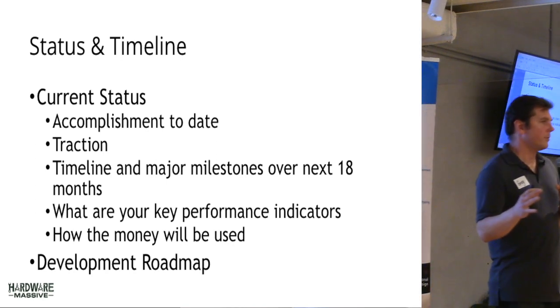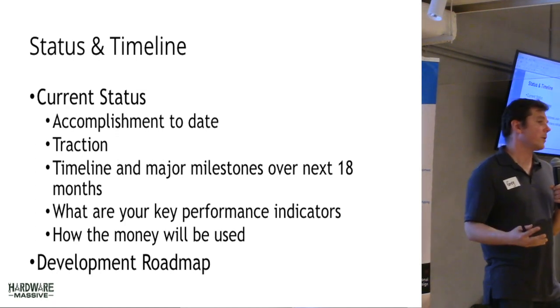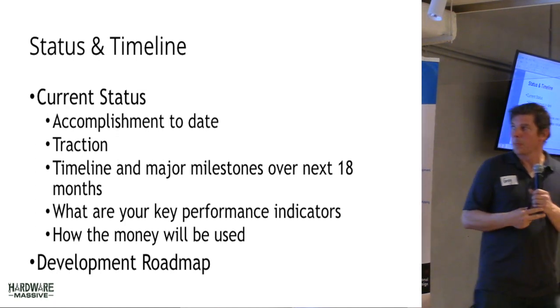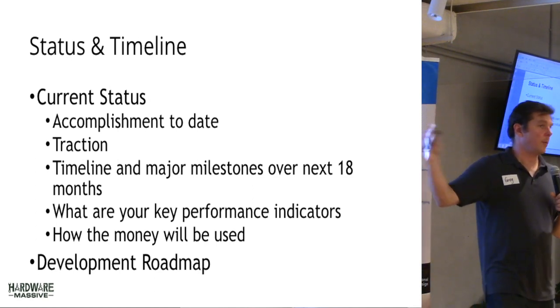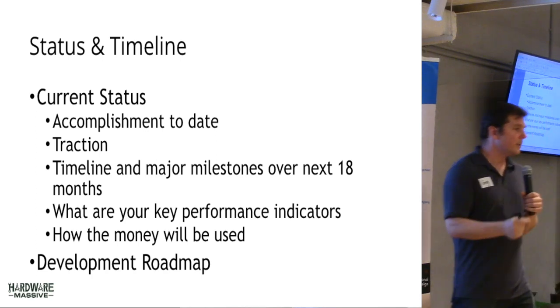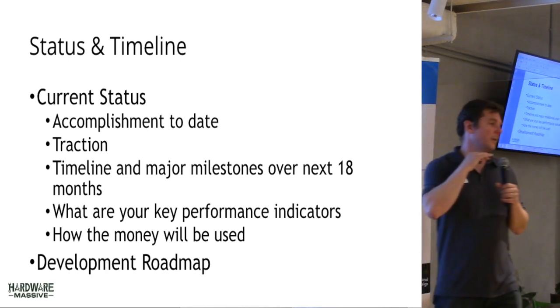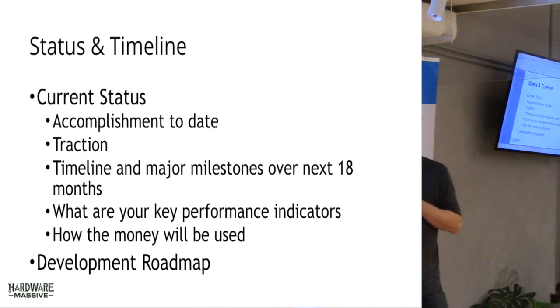The typical Silicon Valley deck is 10 slides. We've added a couple more because hardware is hard and a little bit more complicated. But you're going to need to do this in 10 minutes, right? About the time that I've gone over it right now. So really fast, really to the point. You're trying to tell a compelling story at a high level. You're not getting down into the weeds.